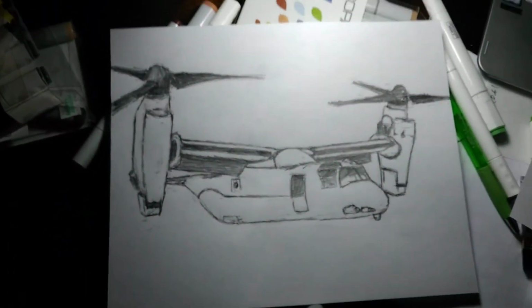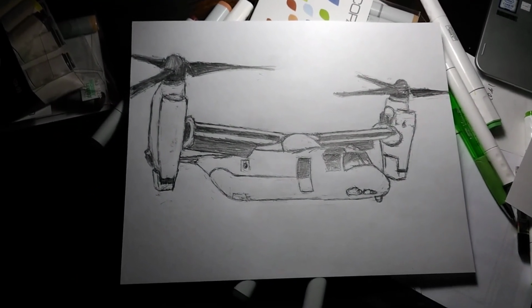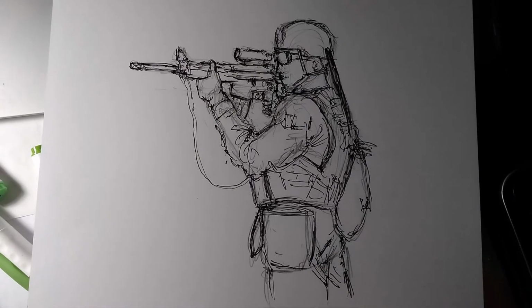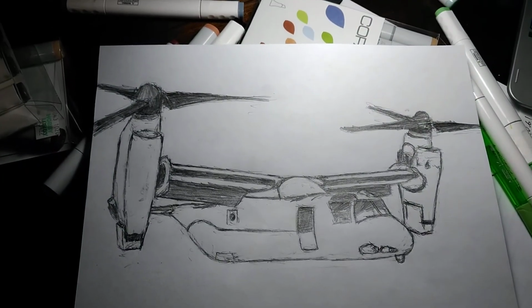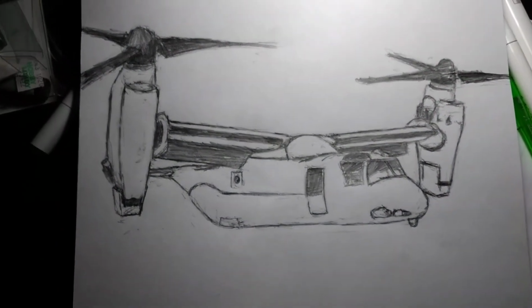So, yeah, I didn't make a time lapse of this right here or anything, but it took about 30 minutes to draw. And I done it right before the Marine right here, which I already uploaded and everything, but that only took about 10 minutes. But anyway, yeah, replace that right there with this right here. And I think it costs like $70 million, but anyway, I hope the Marines like it.